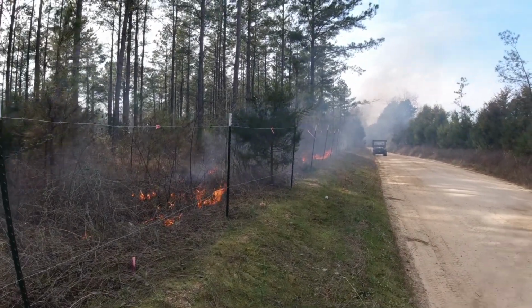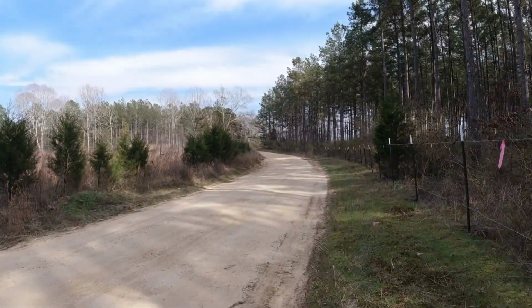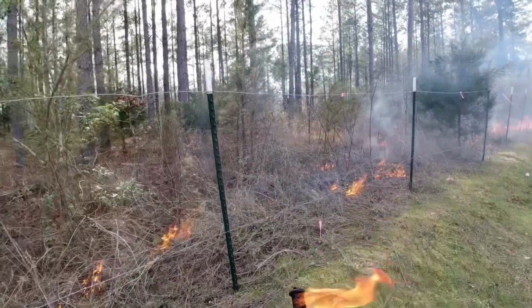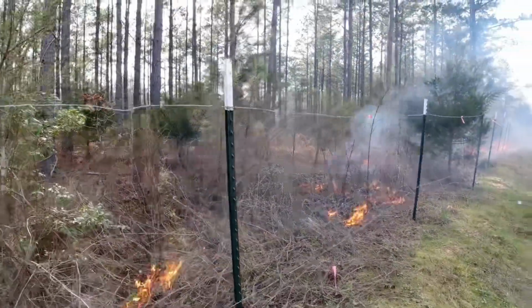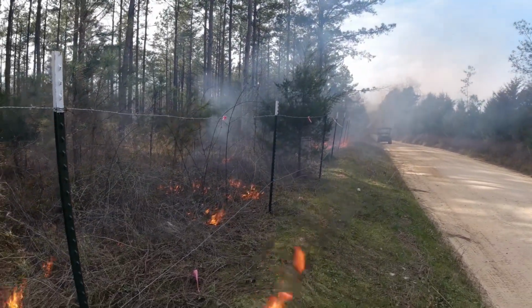You see that line I just made? I got to go all the way up there. It's burning into the wind. Wind's out of the south right now. Lightning on the north side.